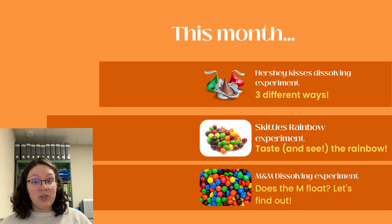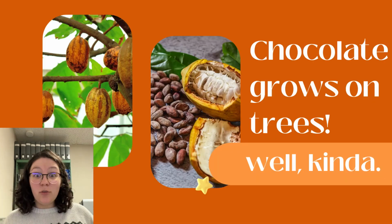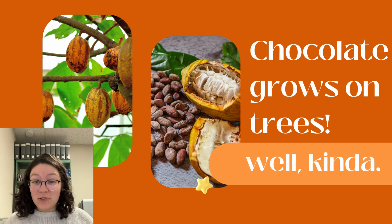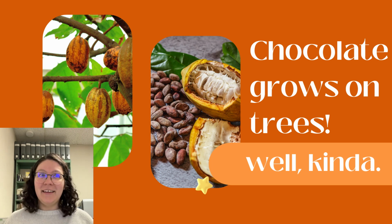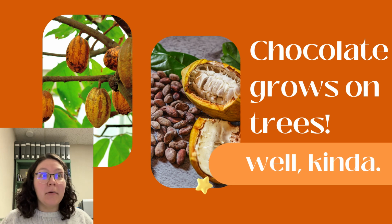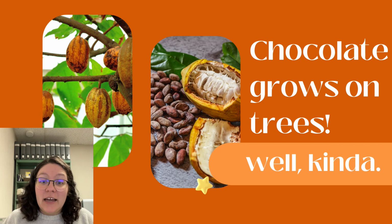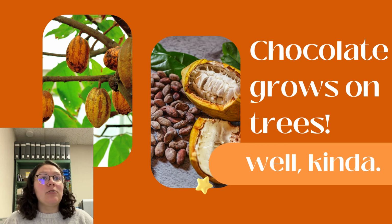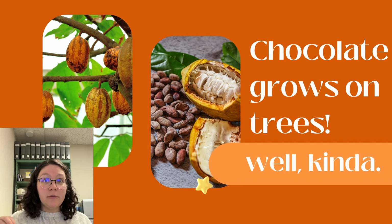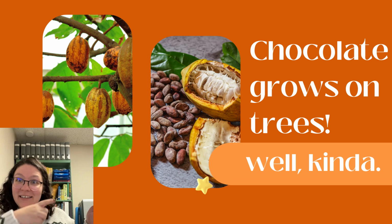So before we jump into our experiments, I want to talk about a little bit of the science behind chocolate, and then we'll start on our sweet experiments. So, did you know that chocolate grows on trees? Well, kinda. The fruit that gets turned into chocolate grows on trees, called cacao trees. And these grow in warm tropical places in North, Central, and South America, as well as in Africa and parts of Asia. And the trees form these long cucumber-like fruit, which you can see right here. And they have seeds in them, which you can see right here.